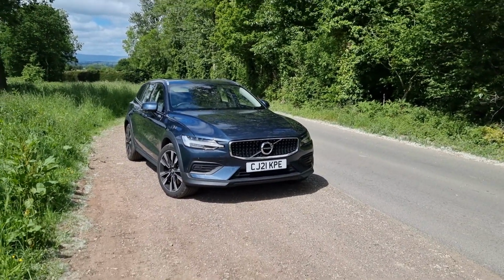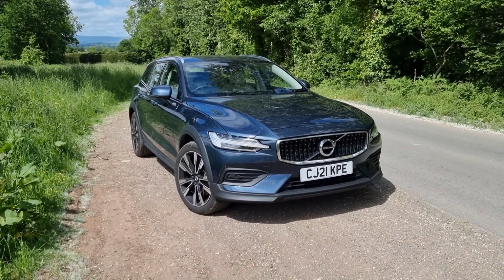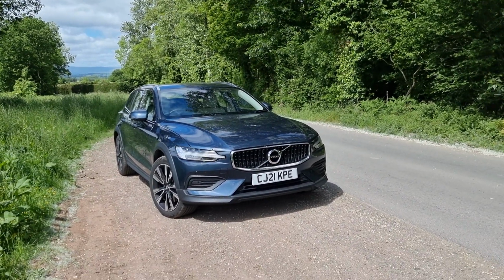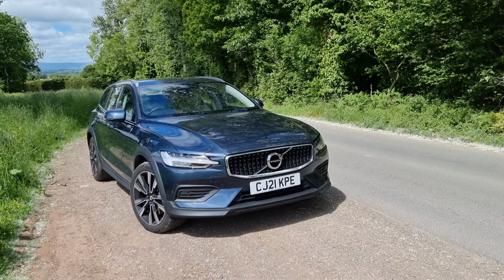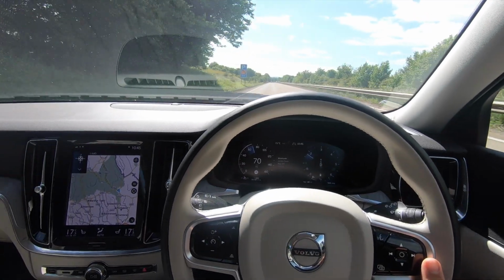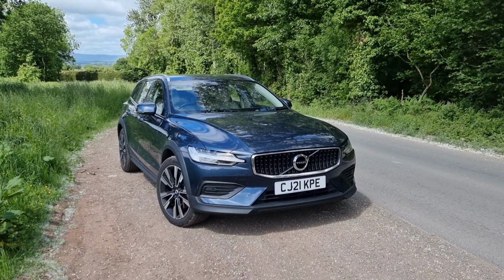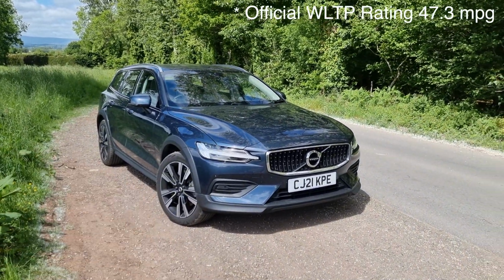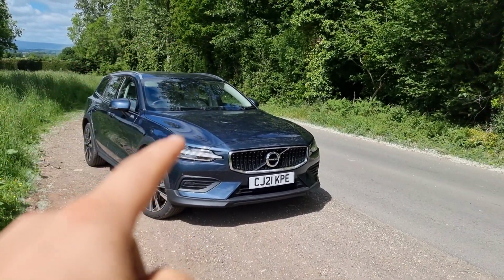So this particular V60 Cross Country is a B4, which means it's the mild hybrid diesel. So essentially the D4 engine with a mild hybrid battery system. So you can expect to return between 50 to 70 mpg depending on driving conditions. I've had it on a dual carriageway at 70 miles an hour, and we were seeing sort of 68, 70. Around town, you're looking more about 50 miles per gallon. So really nice setup. It's four-wheel drive as well, and it's currently finished in denim blue.